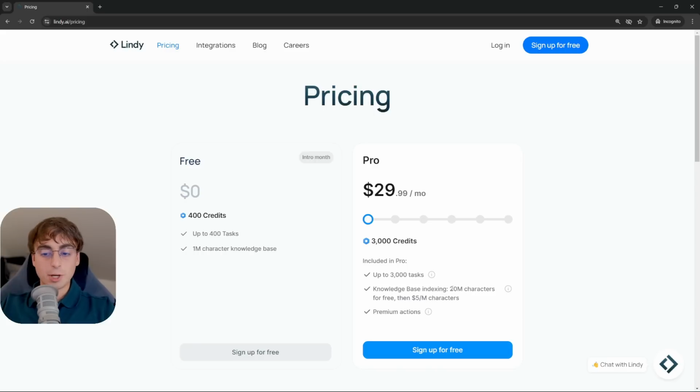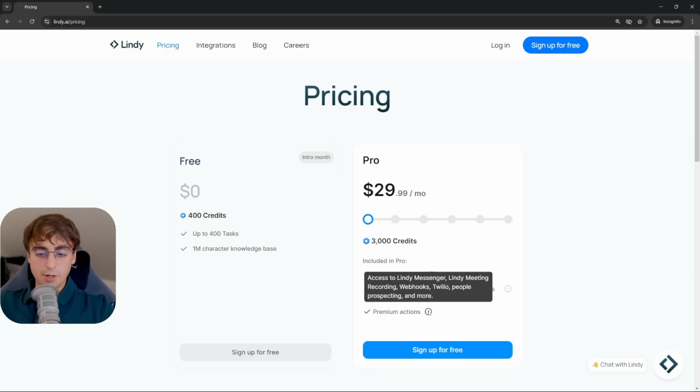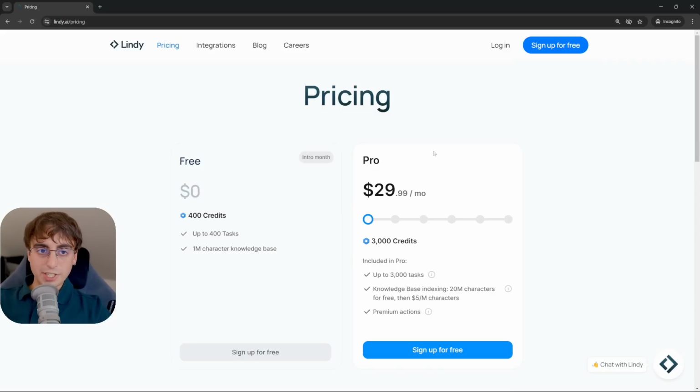So the knowledge base indexing goes up to 20 million characters with this. Every million characters after, you have to pay $5. And then you also get access to the premium actions, which is like the Lindy Messenger, Lindy meeting recording, webhooks, prospecting, and a few other things. I don't think the pricing is bad. This is easily the most powerful AI automation building platform I've run across. I know Zapier has some AI connections, and I know that's a great automation platform, but I don't think it's going to be as good as something that is from the ground up AI first and actually has access to those incredible AI agents like Lindy.